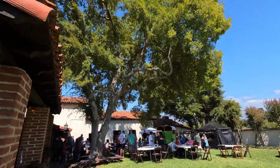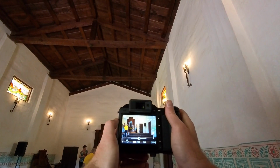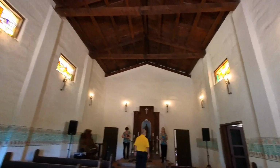Today's episode documents the recent open house held to showcase this historic site to the community. For creating the stills, I used the Hasselblad X2D and 55mm f2.5 lens.